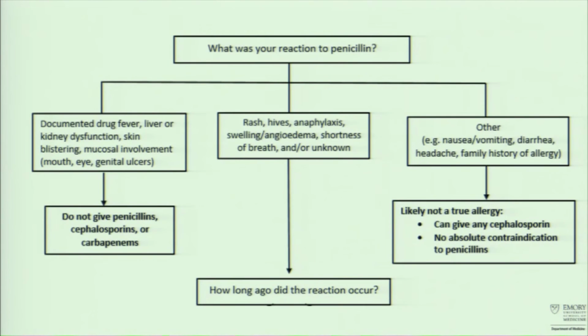So the first was just, what was your reaction? And so the people over on the far left who had organ dysfunction or scars, don't give anything in the beta-lactam category. People on the right-hand side, where these were side effects, unrelated, my personal favorite, because this is the one that's on my medical record, is family history of penicillin allergy. If you were in those categories, we said any cephalosporin's fine, and really honestly, you can probably give a penicillin if you need it.